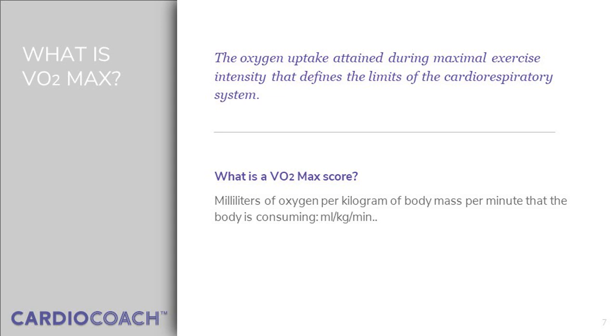So the beauty about a VO2 max score is it can be a great tool to train athletes. If someone has a low score, VO2 training has been shown to as much as double that score. So you end up with a measurable number that you can shoot for and monitor as someone makes progress. So they're seeing improvements not just by how they feel and an improved quality of life and improved performance. You can actually put it on a chart and measure that improvement.